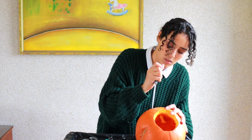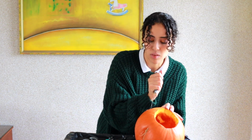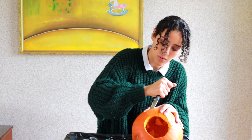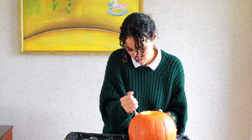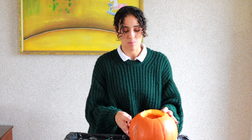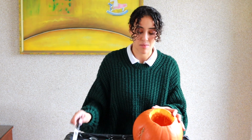But I think still the most difficult part is the goo scooping. Actually got more goo out from here, better than from above, I think. Yep, there you go. There's not much stuff inside now. Whew. It smells nice though. It smells, I don't know, maybe the latte smells like this, but I haven't actually tried it.